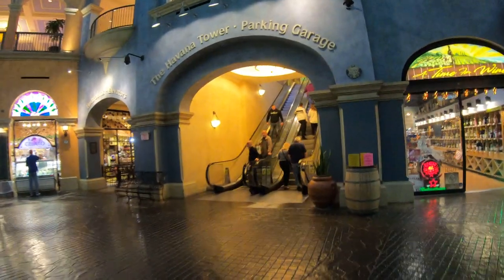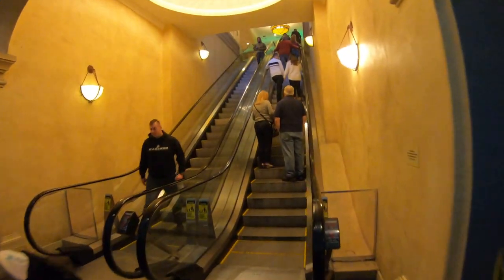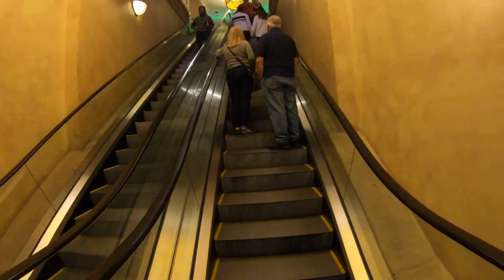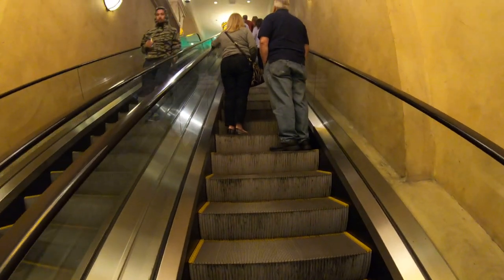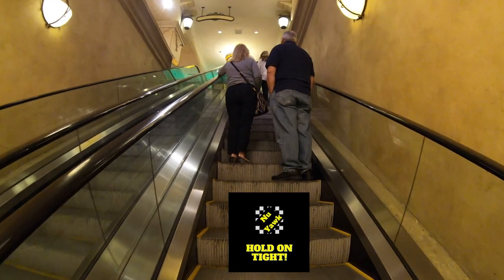And upstairs is more restaurants, a couple more shops. They also have an IMAX theater up there, some nightclubs. It's also the way to the business center and the parking garage. And of course, the Havana Tower, which is where we're heading to. Hold on tight.